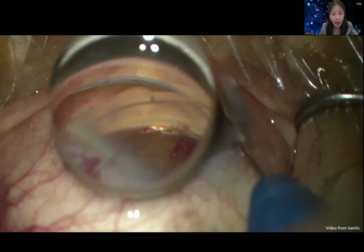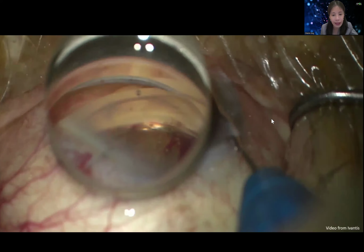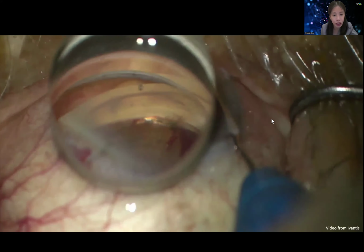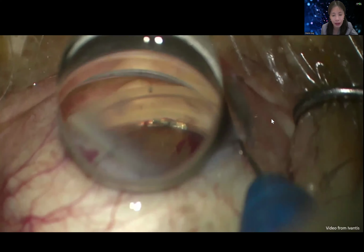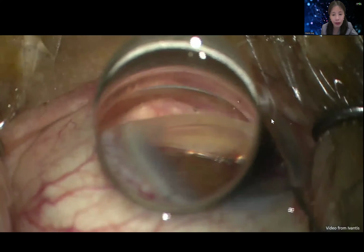If the nasal angle is too macerated by multiple attempts at implantation, you can also implant the Hydrus in the inferior angle and ask the patient to look down or tilt the chin downwards.